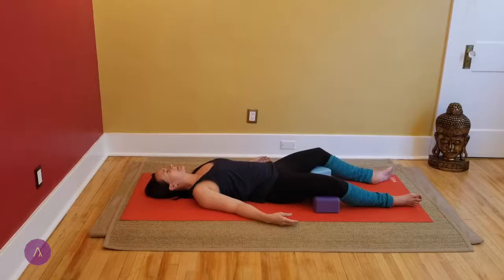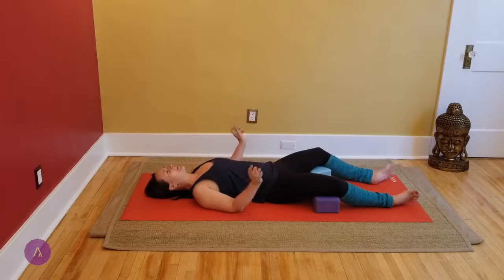Very slowly and gently, without moving yet, bring your awareness back to your breath. Very slowly start to deepen it, to lengthen it. And then very slowly start to move again. Wiggle your fingers. Wiggle your toes. You can circle your wrists around, your ankles around. You can move your arms, your legs, your head.